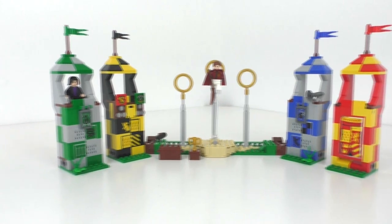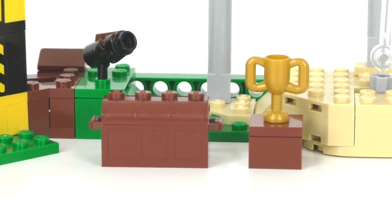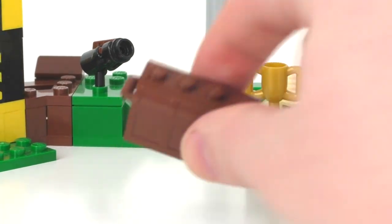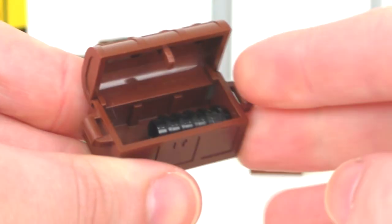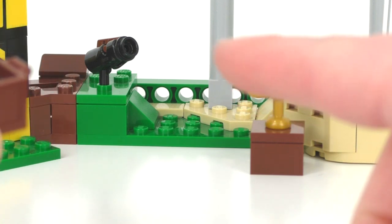So starting off with the smaller builds within the set, before we take a look at the Quidditch stadiums, we get a treasure chest right here, which features a lot of the black studs right here, which you use as the bludgers that you shoot off from that stud gun all the way back there.